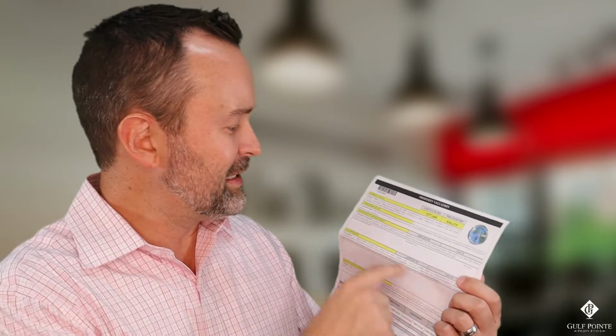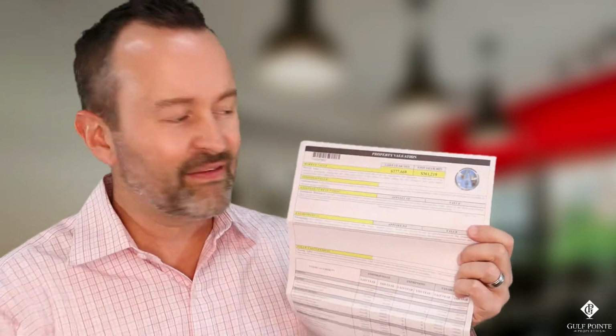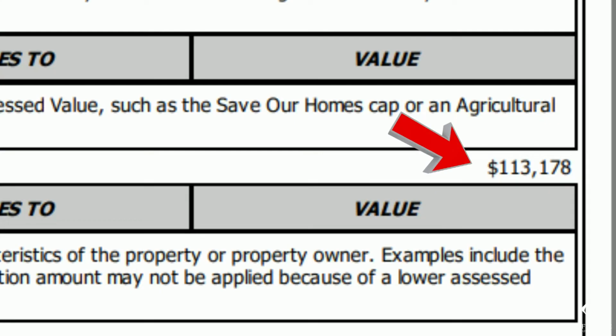And so in my instance here, there's an assessment limitation on the benefit. It's showing me that that's $113,178 that they're actually not even taxing me on, because we have that protection built in, and it's all because of going after saying that the value of it wasn't quite what it was, because we paid a lot less for that. So that is a huge way to save money on your property taxes that has long-term benefits.